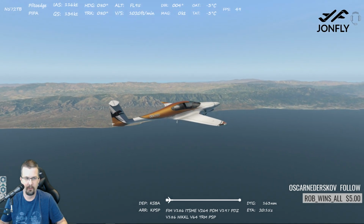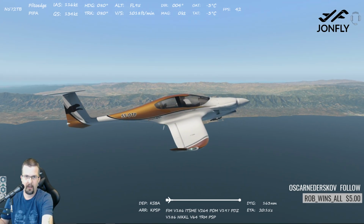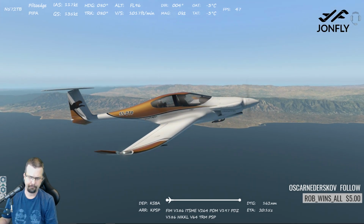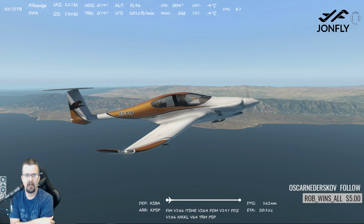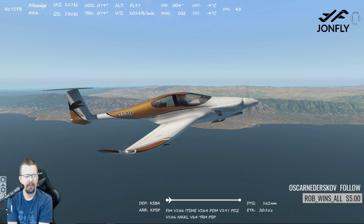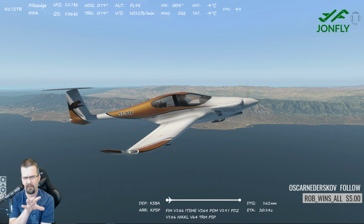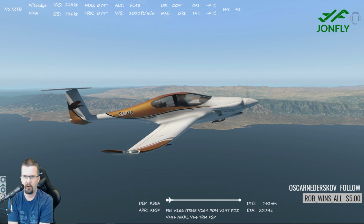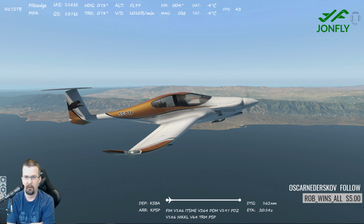Climb up to 11,000, direct Fillmore. I'm sometimes curious as to why the controllers will give a heading and then say when able direct Fillmore. I'm just wondering, in that position why isn't it just direct Fillmore? But I think that's pretty common for them to do that.